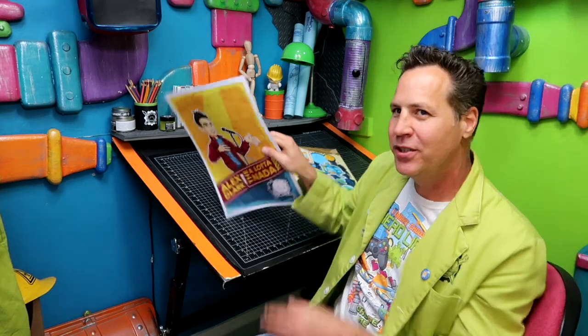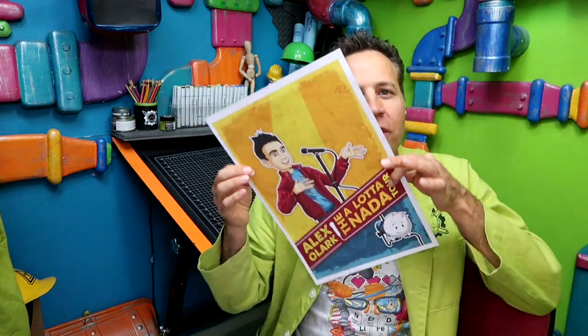So Alex contacted me, we worked a little bit back and forth, and we came up with this poster design. But I thought it'd be cool to kind of show you how this whole process came to be. Some of the sketches that were kind of thrown out, some of the ideas that we bantered back and forth, and how this final piece came together. So yeah, let's check that out.